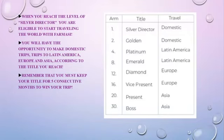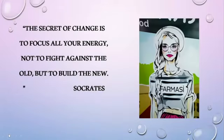Well, you guys, that is the end. Let me make sure I don't have anything else. I think that's the end. Oh, there you go. The secret of change is to focus all of your energy, not on fighting the old, but on building the new. And that's the truth. You can't fight what's already happened, but we can build new and do amazing things with it. Thanks, you guys. You were so awesome. Thank you so much for the interaction, and I hope I answered your questions and cleared some things up for you.